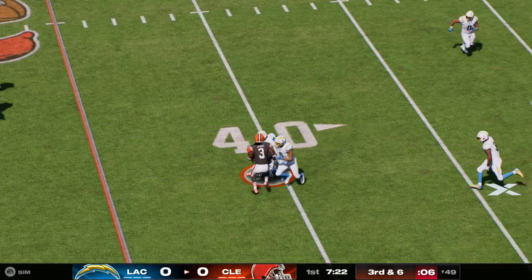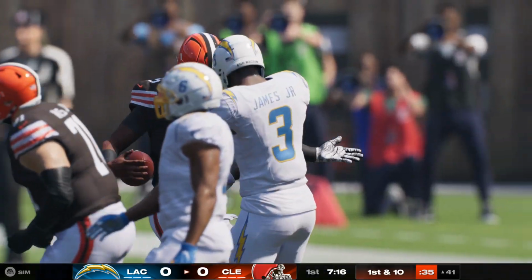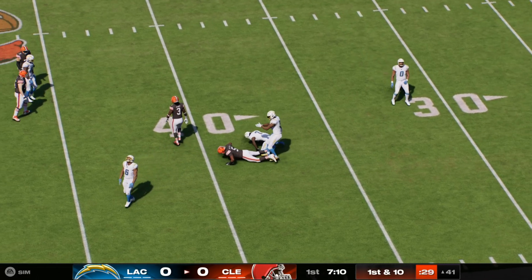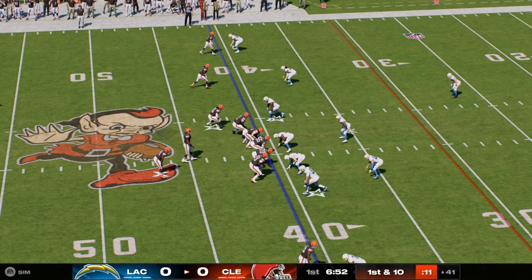Taking off, he'll try to get there. 10 yards on the scramble there, and he picks up the first down. And here's a great example of why the pass rush on third down is critical, that it gets home. In this case, they're not able to get to the quarterback. He has extra time to not only escape the pocket, but to turn into a runner and pick up the first down.